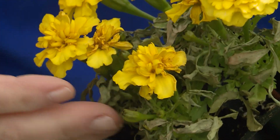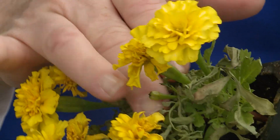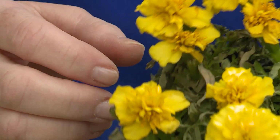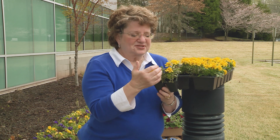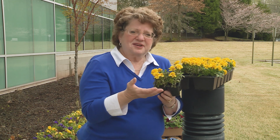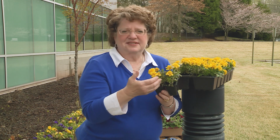Marigolds are tough though, so they will probably come out of this because the new buds underneath here are still fine. The majority of the plant is still fine. It's just the top leaves that got burned from the freeze. That's why you need to make sure you look for damage to plants before you buy them and try to buy healthier plants. But this plant will also survive this damage.